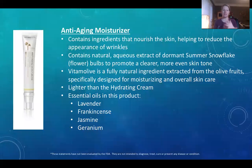This has lavender, frankincense, jasmine, and geranium in it. I feel it's a lighter moisturizer than the hydrating cream. I personally like the hydrating cream, but if you have very oily skin, or you feel the hydrating cream might be a little too heavy, then the anti-aging moisturizer might be a really good one for you. I love it. It smells phenomenal, and it's a nice lightweight product, especially around those areas where you're going to have lines, like the forehead. This is a great one.